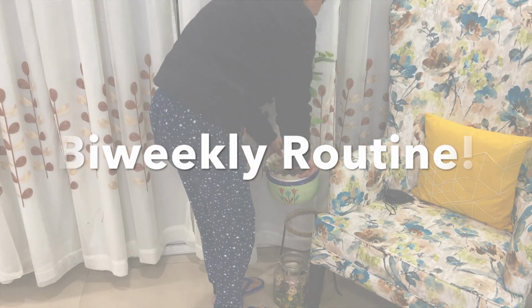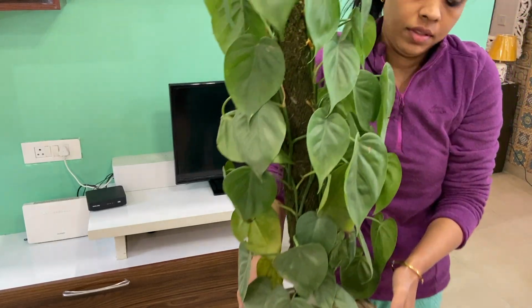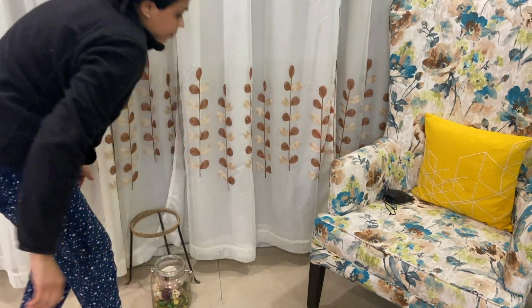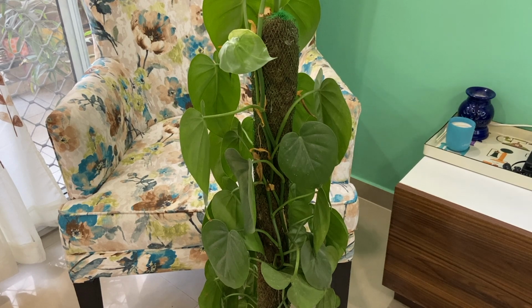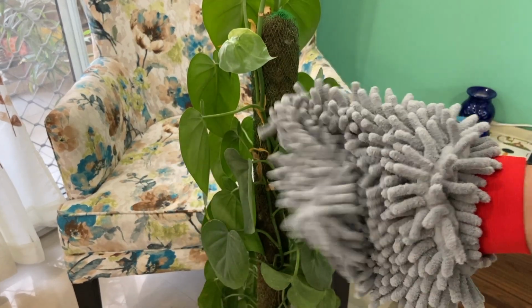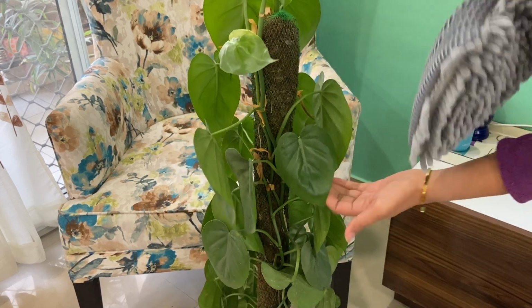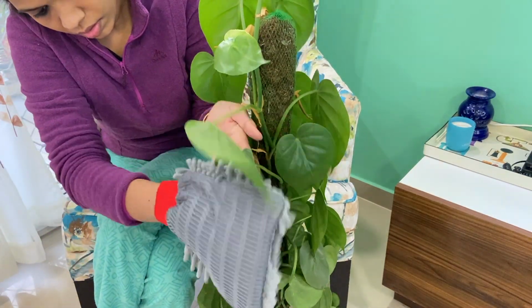Bi-weekly, I take a little pain to do certain tasks, like giving my indoor plants a trip to the balcony for a sun bath, and in turn, I get a chance to clean the area under them. To ease this task, it's not necessary to take all the plants in one go to the balcony. Just do it according to your convenience. Clean the leaves of the plant with a microfiber cloth or a microfiber duster like this, or simply keep them under the shower.